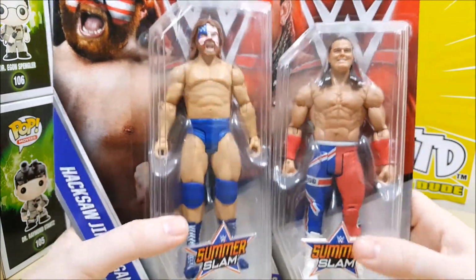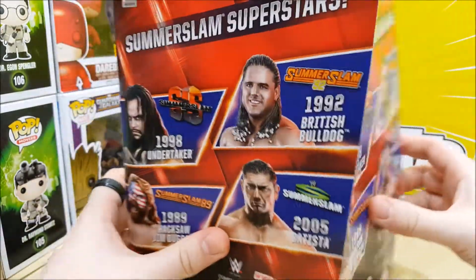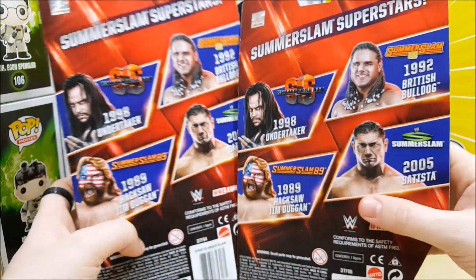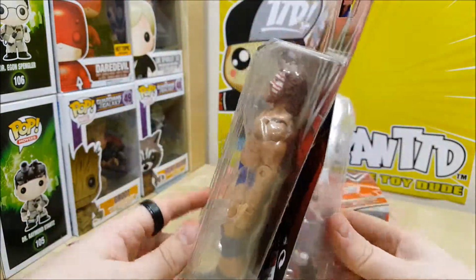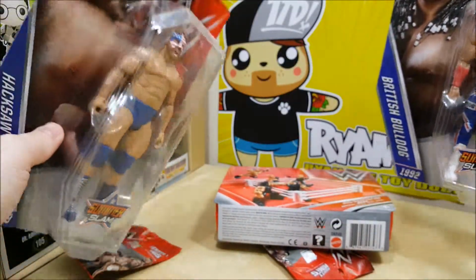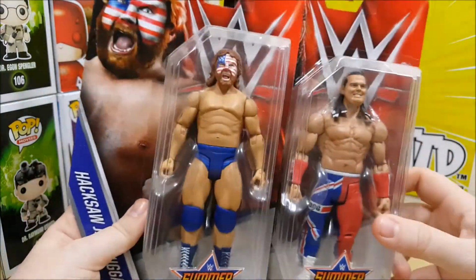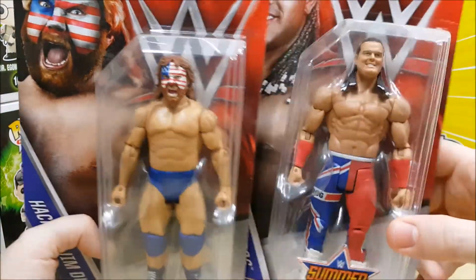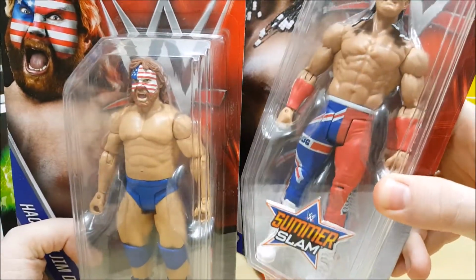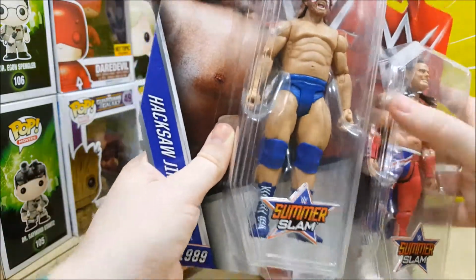Let's go with that. But we got these two SummerSlam figures, these basics. They're from the same set. I can't believe we've got such an awesome Hacksaw and such an awesome British Bulldog in the same set. Very cool figures. So I thought, do you know what? This is kind of enough to do a little video. The reason I said it's enough is that I really, really wanted to just open this British Bulldog. But I thought I'd better do it in a video because all the others have been opened in videos. So why not? But I'll save these two till last.